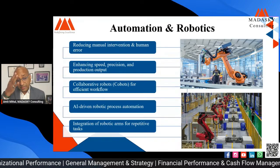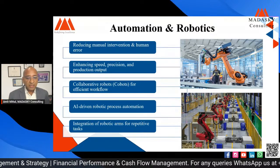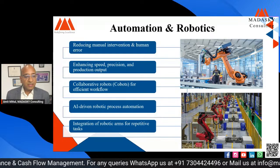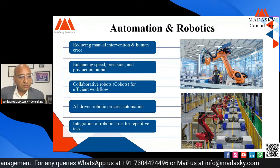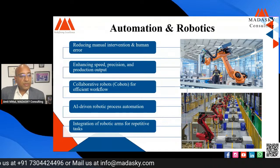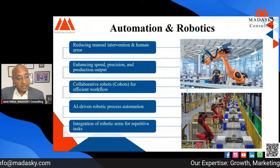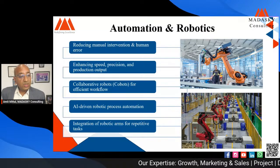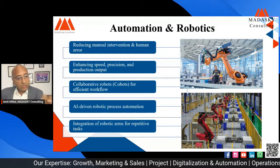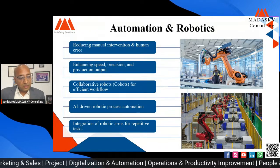Next one is basically integration of cobots and robots. There are certain operations which can be automated. I'm not saying everything where robots can be implemented, because flexibility is also needed in garment factories. But there are operations like packaging and handling. You can easily do carton packing, the number of pieces or units put into the carton, and sealing of the cartons in an automated way. These are possible.